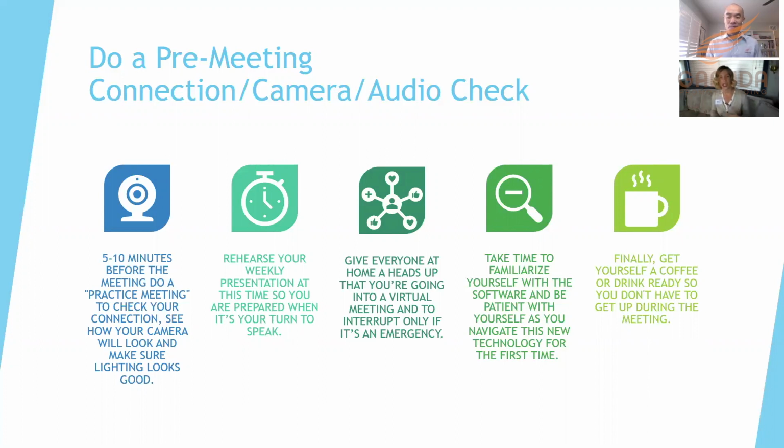Another suggestion I have, definitely familiarize yourself with whatever software you're going to be using. Take a moment to memorize where the mute and unmute button is, where to turn your video off and on if you need to. But really familiarize yourself with the new technology, and just be patient. We understand a lot of people are doing this for the very first time, and this is new technology. So just be real forgiving with yourself and just kind of have fun with it.